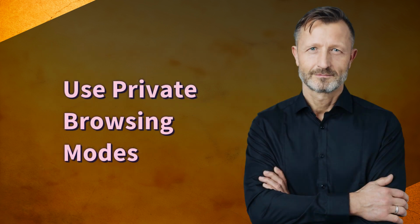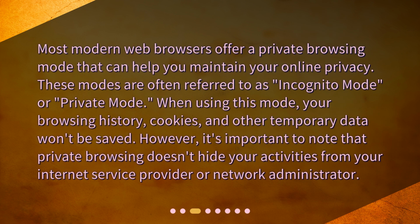Use private browsing modes. Most modern web browsers offer a private browsing mode that can help you maintain your online privacy. These modes are often referred to as incognito mode or private mode. When using this mode, your browsing history, cookies, and other temporary data won't be saved. However, it's important to note that private browsing doesn't hide your activities from your Internet Service Provider or network administrator.